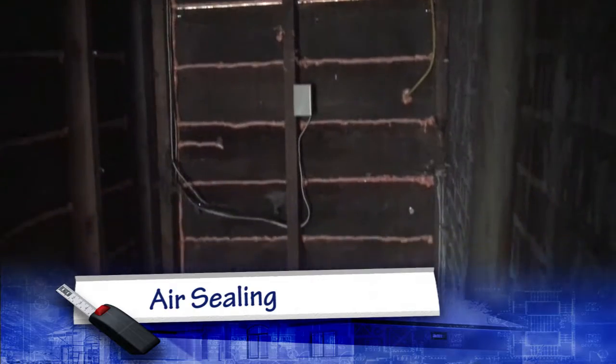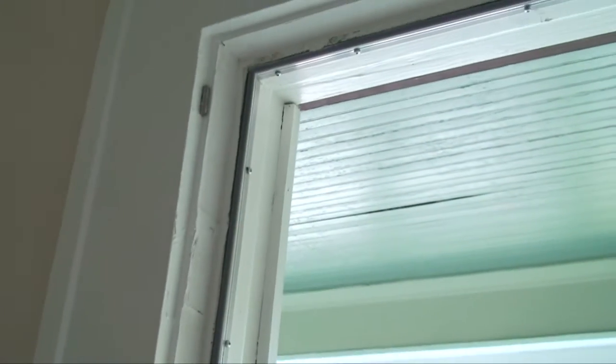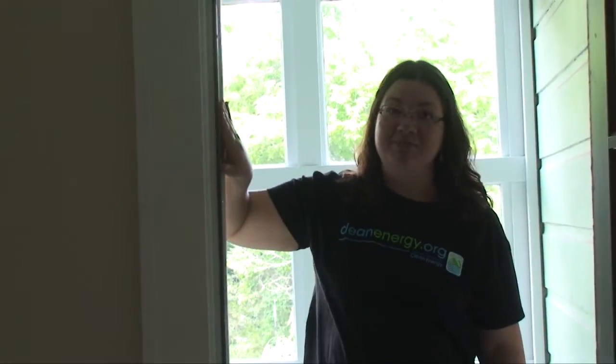One of the really easy things you can do to address air leakage is just really simple air sealing and weather stripping around any kind of opening. This is really affordable, very easy stuff to put up. You're able to stop a lot of that air leakage and save a lot of money and quit wasting our expensively conditioned air that we're running through our HVAC system.